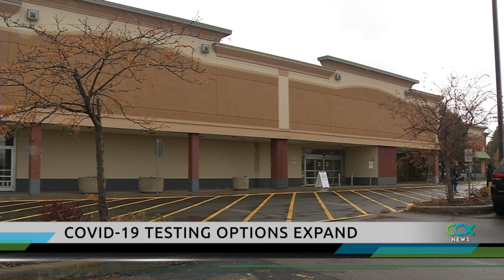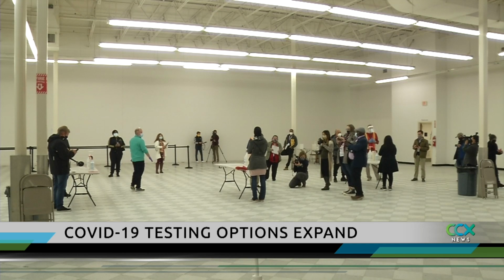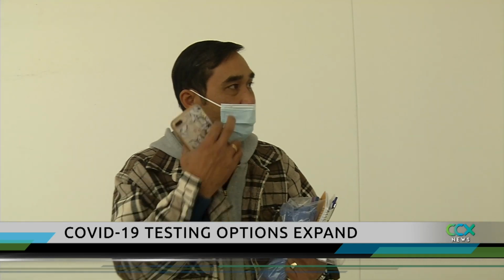There's a new wrinkle in the battle against COVID. This one aims to help people with testing as indoor activity increases and outdoor temperatures drop. People who want to get a rapid COVID-19 test can now get one at the Brooklyn Park testing site. The Starlight Center site started offering the tests on Friday.